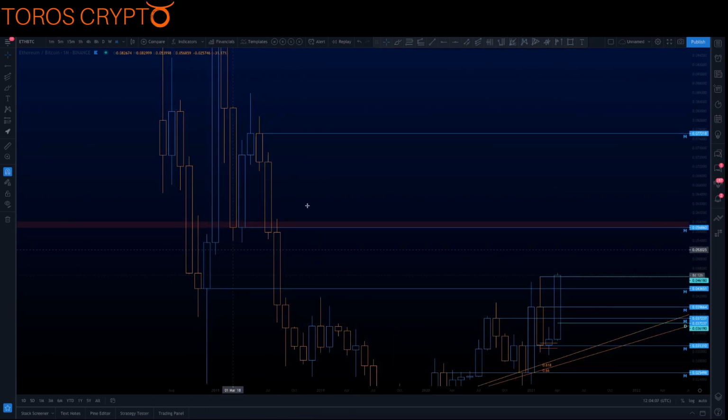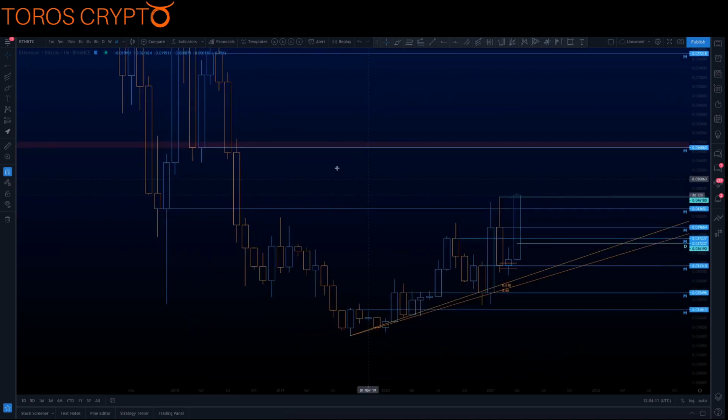So everything here, the last market cycle, we all know what was happening in 2017, 2018. Then we go into a bear market. We go through a very long period of consolidation. And after that, we start to crawl our way back up. Now, this is a very, very important level.